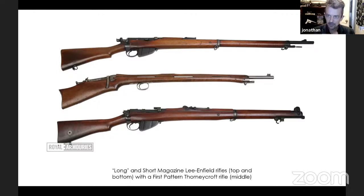The Thorneycroft comes from a more specific theoretical remit of arming the mounted infantry. So in the Boer War, there were cavalry units, but there were also mounted infantry units. And they think of them as the dragoons of the 17th century brought up to date. Modern equipment, but they ride to battle, jump off, fight as infantry, get back on and away they go. So the Thorneycroft was conceived to arm the mounted infantry. Of course, why wouldn't that also work for conventional infantry and for other troops as well?